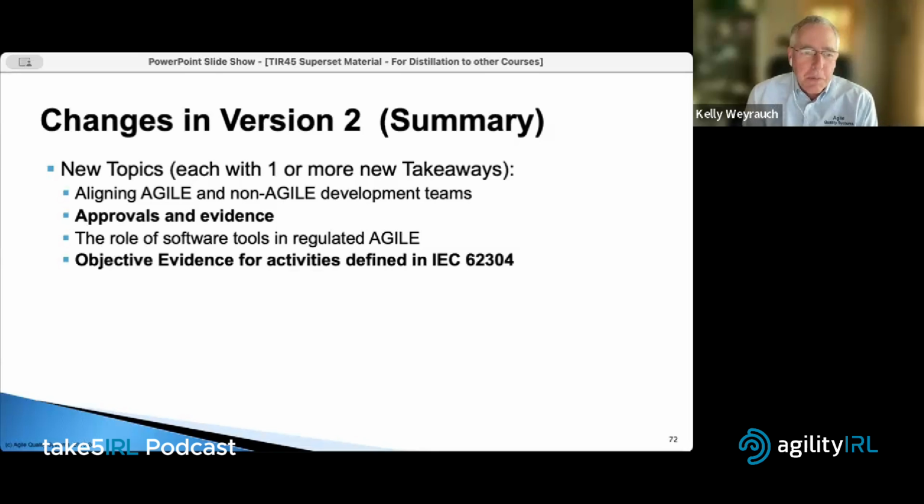Okay, the second section that was added was addressing the approvals and how evidence of approval has happened. And I want to tell a quick story here. In the new committee that was talking about this topic, I asked the question, does an approval require a signature?